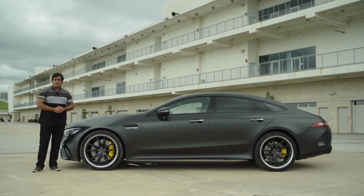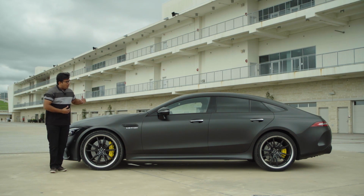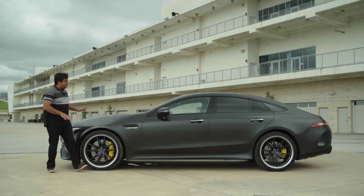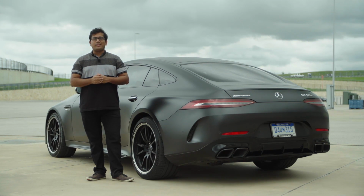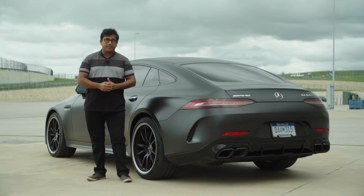The GT four-door has proper super sport sedan proportions. So you have a long front bonnet, a long body. This is actually 5 meters long. It's also very wide, has a very stable stance on the road, and the roofline is also very swooping and very low. The 43 and the 53 as standard come with coilover suspension with adaptable dampers. The air suspension comes standard with the 63 and is an option on the other variants as well.